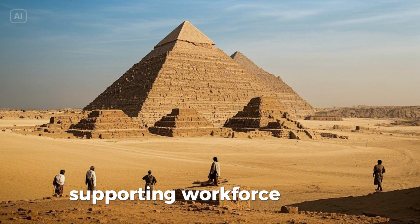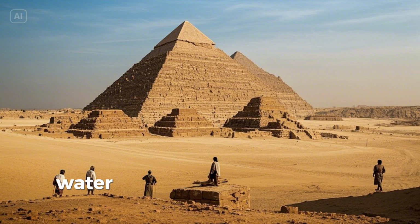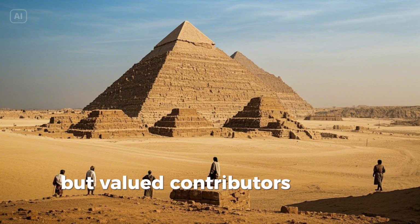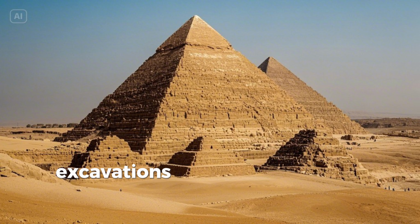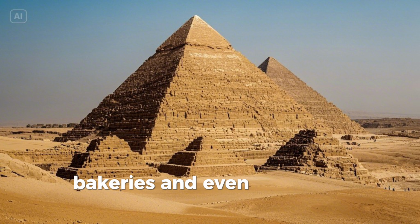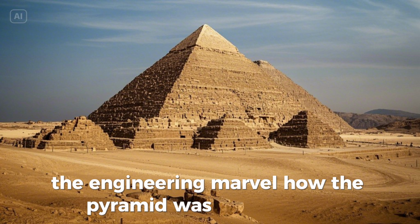Supporting workforce: bakers, brewers, and medical teams ensured the workers had sufficient food, water, and medical care, further proving they were not enslaved but valued contributors to the project. Excavations at workers' villages near the pyramid have revealed housing, bakeries, and even tombs of laborers, confirming their status as respected laborers, not slaves. The engineering marvel: how the pyramid was constructed.